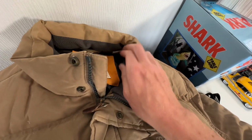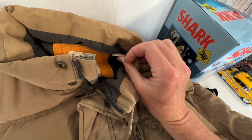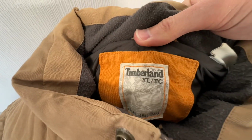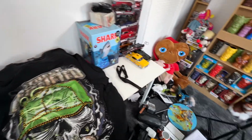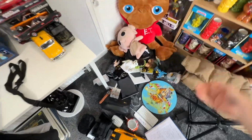Because you guys often message me saying, Chris, what size? You need to tell me your sizes. I actually don't know. Oh, there it is, in plain sight. Extra large puffer jacket, £5 paid. It's probably going to be worth like 40 quid or something. Look at this, I'm running out of space now on the floor here.